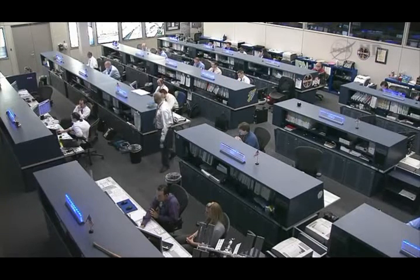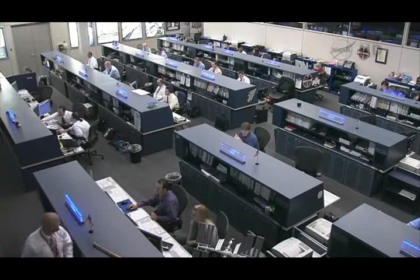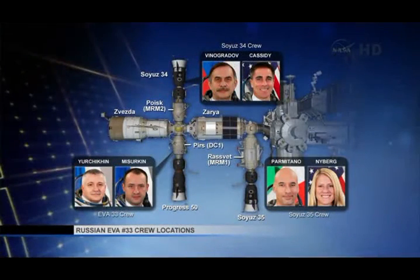On board the International Space Station, of course, Yurchikhin and Misurkin are, as I said, inside the Pirs docking compartment. Their crewmates are spread around the International Space Station a bit. Chris Cassidy and Pavel Vinogradov are both inside their Soyuz TMA-08M. That's necessary because, due to the location of the Pirs and the hatches that need to be closed, they will be cut off from that Soyuz during the spacewalk, and if there were an emergency and they needed to make their way to it, they wouldn't be able to.